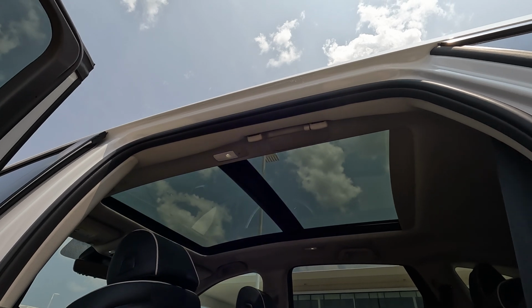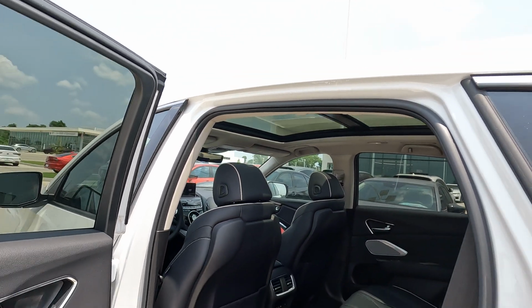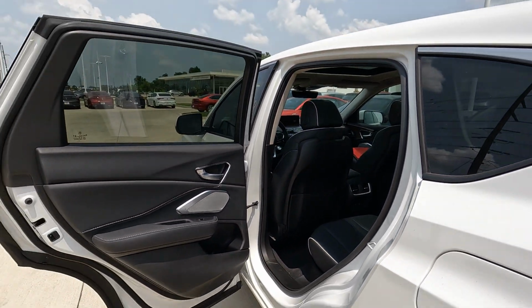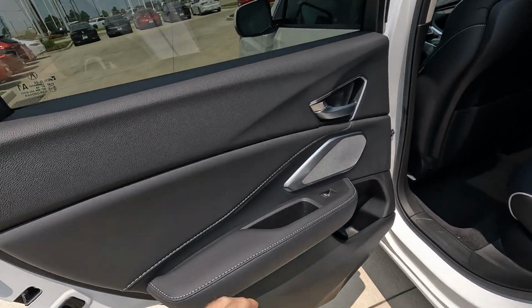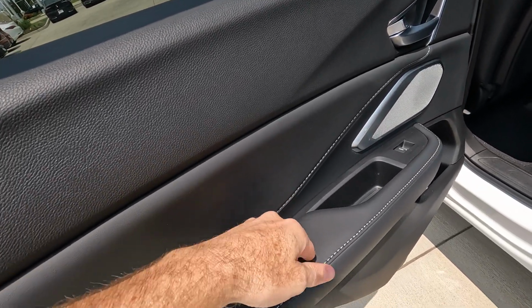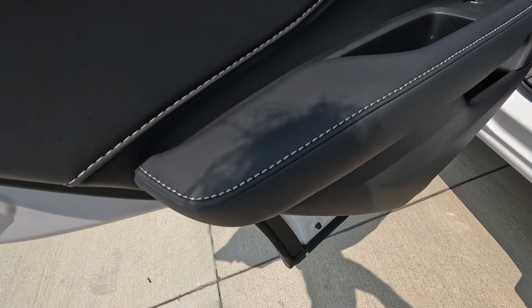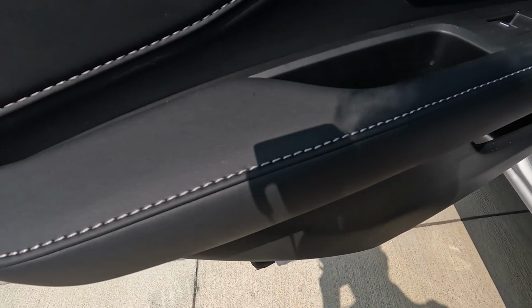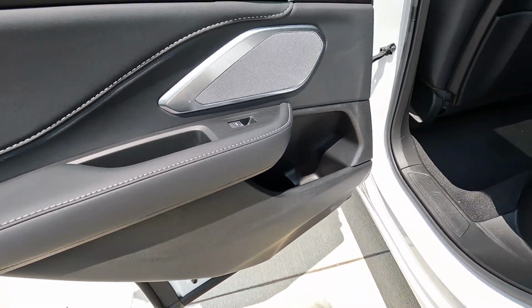So as you can see, I've drawn the shade back, but there is a shade that you can put in place if desired, if it gets too hot or whatever the case is. Taking a look in through the rear door on the driver's side, you're going to have the nice soft touch materials. All the materials here are high end, very comfortable, and nice large contrast stitching, a little bit larger than what you see in some vehicles, at least based on my own experience.